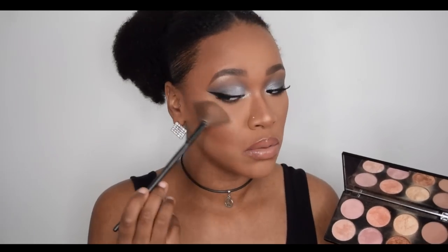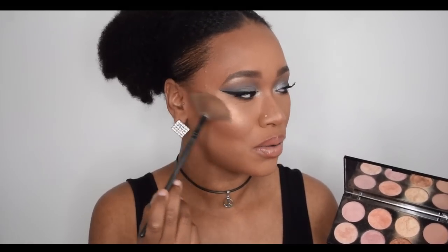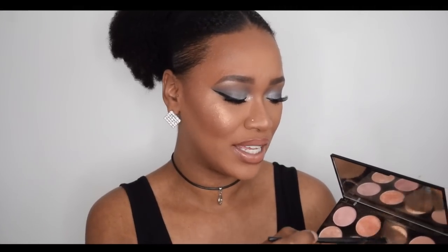I can't see what I'm doing. I know you guys can see that. It's gorgeous, and I believe this palette is about £6 or £7. You just cannot go wrong.